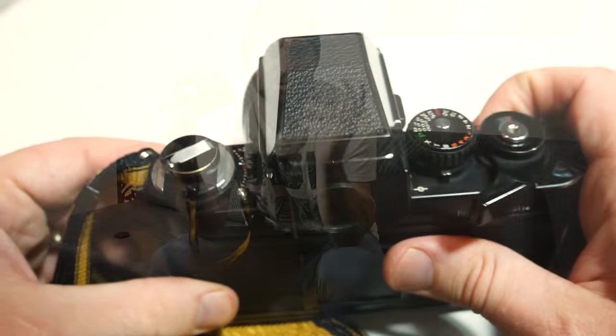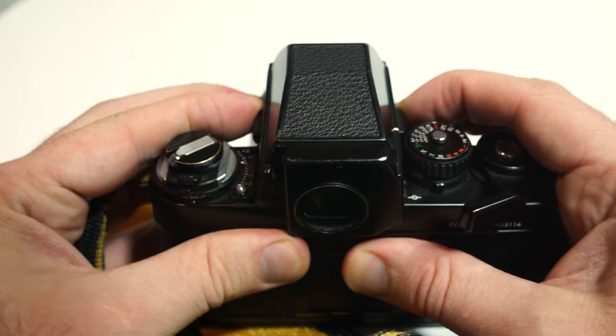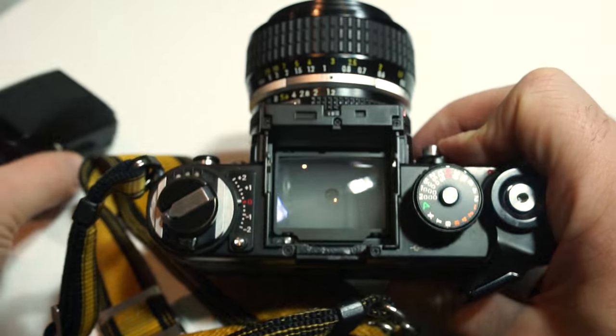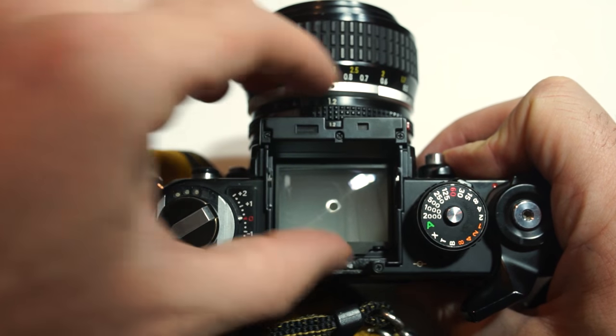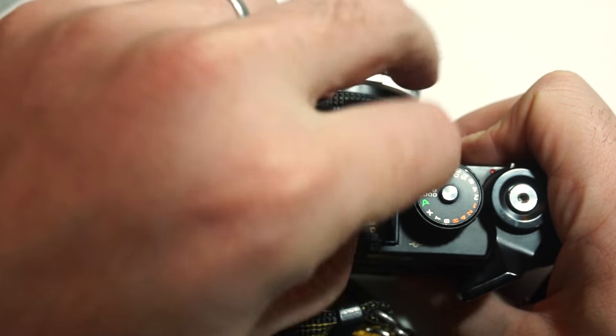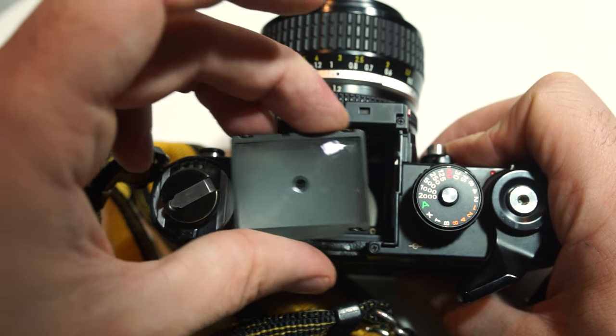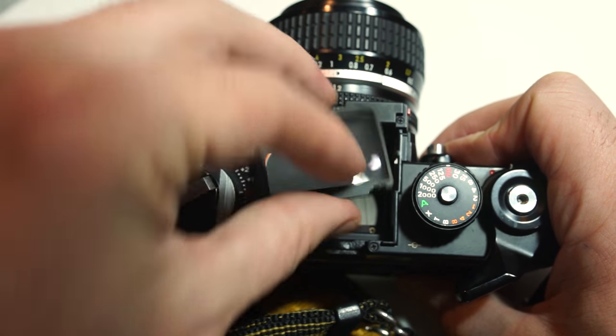This is the HP version of the camera, which stands for high viewpoint. This provides an extra large viewfinder and also makes it suitable for those with glasses. The viewfinder and the ground glass are both interchangeable and removable. There are various variations that were available at the time. This again shows you a professional pedigree, as I can imagine you'd select the best one depending on your profession.